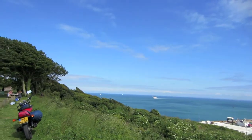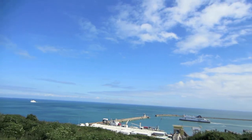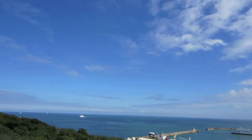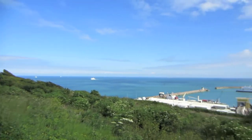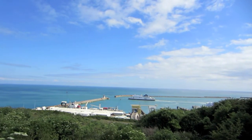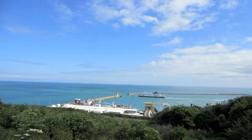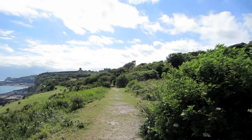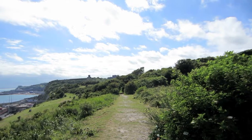So we're at the White Cliffs of Dover Visitor Centre, just looking out at the channel and the port of Dover, and it's just beautiful. Skies are blue, the sea is blue. It's just very, very pretty indeed. And there's just a P&O cruise liner, going out about its business. Okay, so right up there on the edge is the Dover Castle.